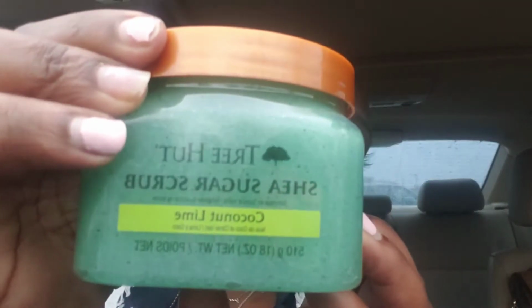I was looking for some more Tree Hut scrub. I only found one that I don't have, and that is the Sugar Shea scrub coconut line. And it looks like this.